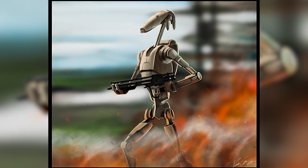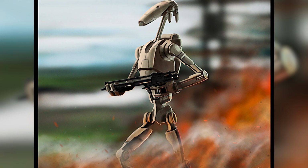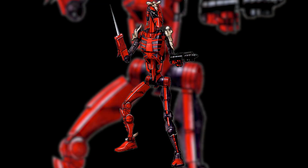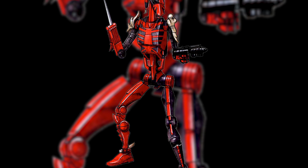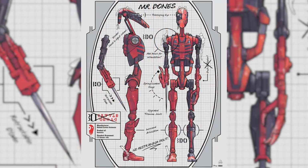While exploring the dusty old factory below, Temmin decided to scavenge for as many spare B-1 battle droid parts as he could that were still in working condition so that he could create his very own B-1 battle droid friend. After lots of painstaking and precise work, and not having the industrial equipment used by the Separatists available to him, he was able to create a customized B-1 battle droid who he named Mr. Bones.